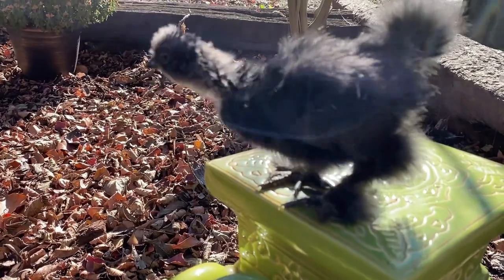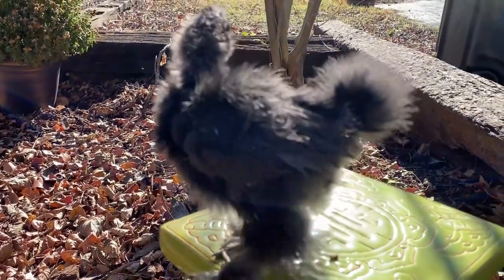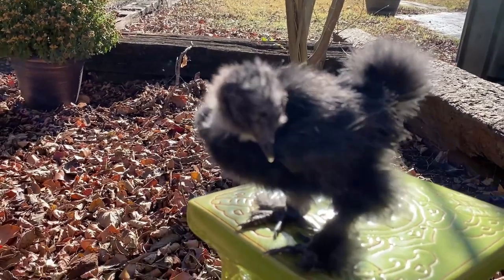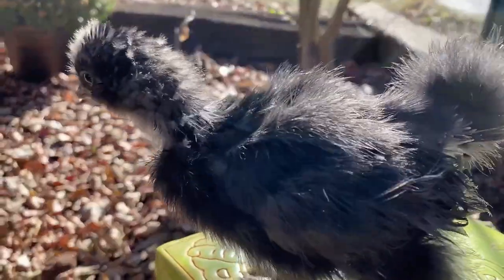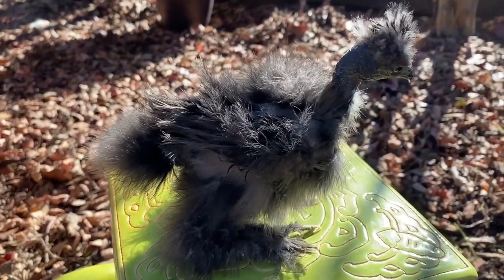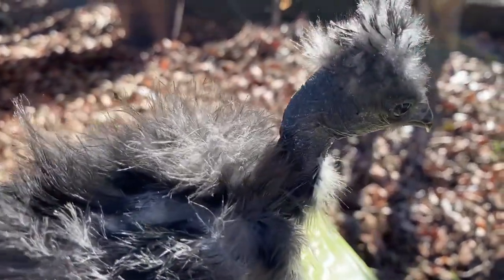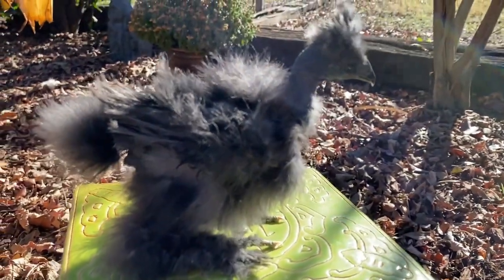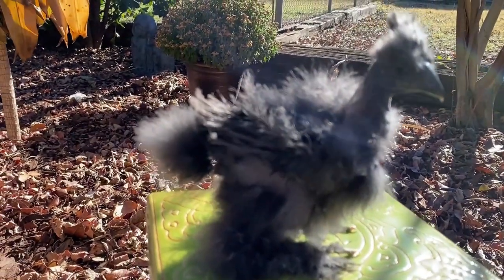All right, Silkie number 1 is a chocolate split to black. You're so cute. Here is the blue colored naked neck. Look how cute this little one is. We don't know if it's a boy or a girl. This is my son Chandler's. He picked him out, or her.